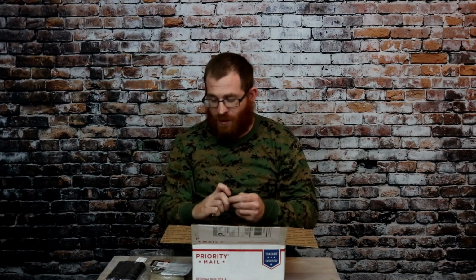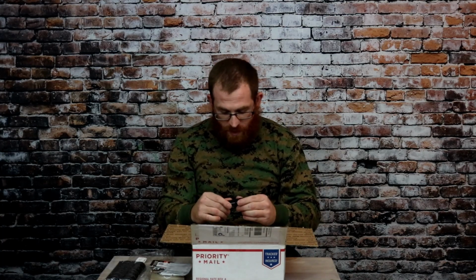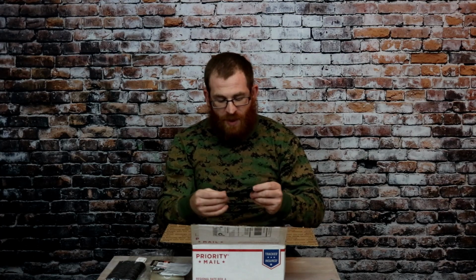So, pretty good construction. Again, it's Lancer Tactical. Pretty nice carabiner, I'd have to say. It's an MSRP of $3.